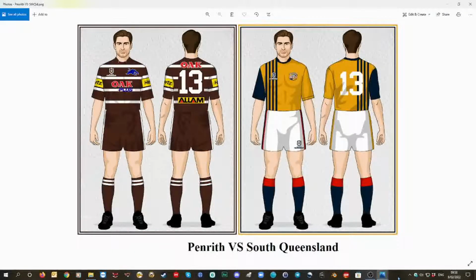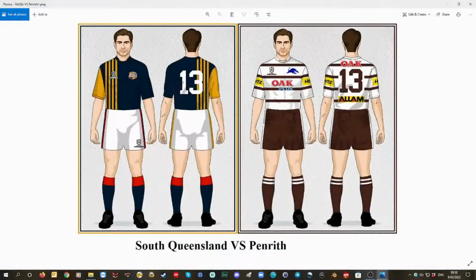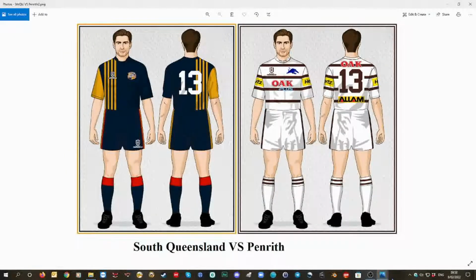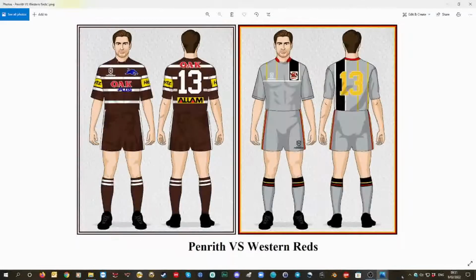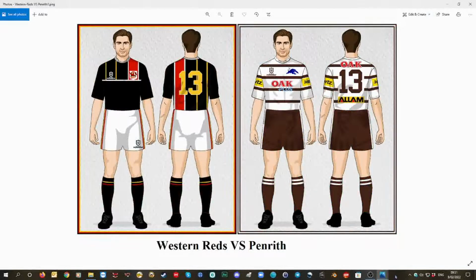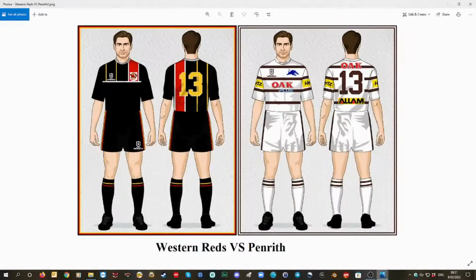Penrith versus South Queensland at Penrith. South Queensland versus Penrith in Brisbane, option 1 and option 2. Penrith versus the Western Reds at Penrith, option 1 and option 2. Western Reds versus Penrith in Perth, option 1 and option 2.